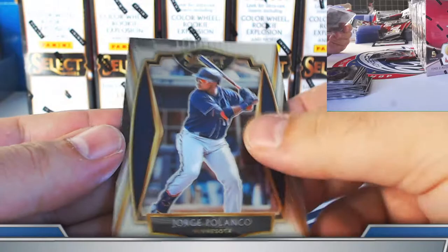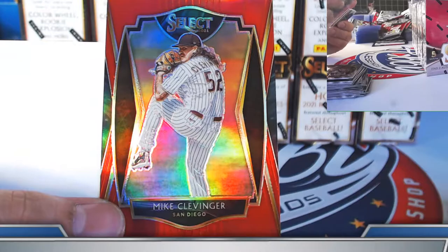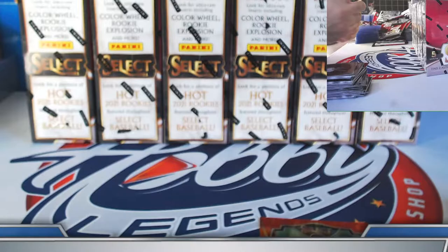Jose Ramirez Moonshot. Last pack of box number 5. Red Prism Mike Clevinger, out of 149. Diamond level base card, Kevin Biggio. Edio base. Puts the Biggio spot on the board.